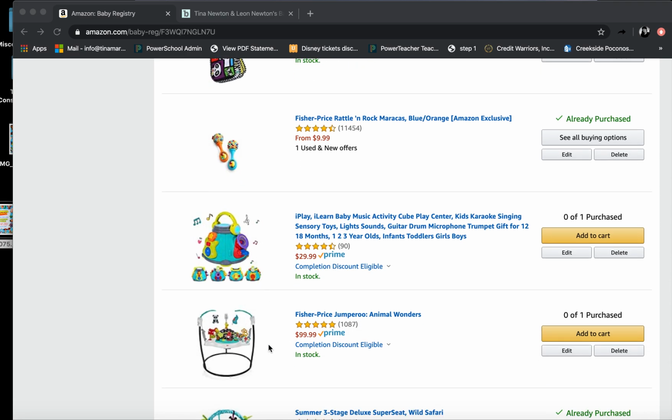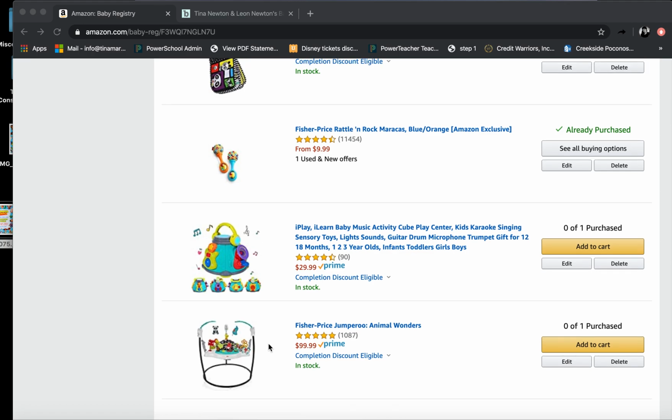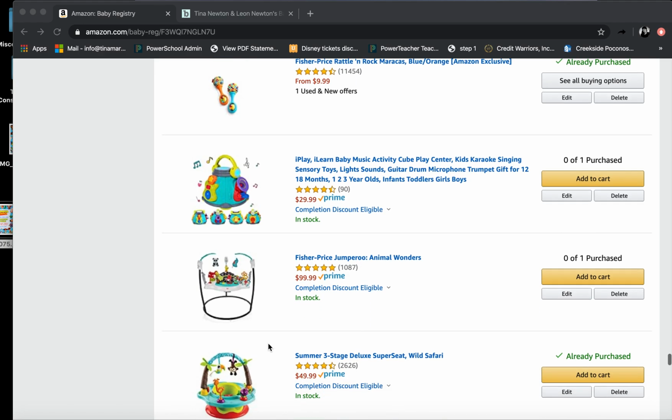Now, this I actually got in Walmart. I'm going to say that I absolutely love it. It keeps him entertained. He jumps around. So I definitely like the Jumperoos. I think you should definitely get it.